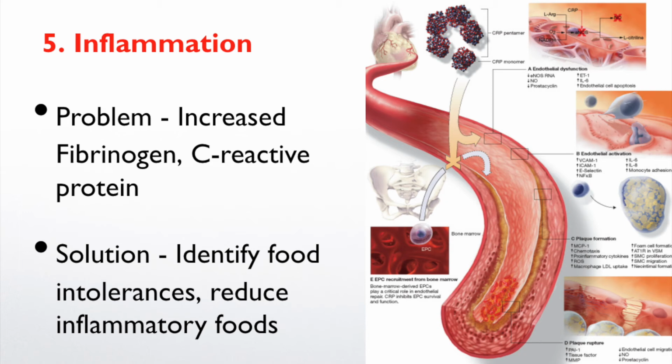To bring down the fibrinogen levels effectively, we need to reduce the inflammation in the body. This means we need to take time out to reduce stress and also look at identifying any offending foods that you might be having an intolerance to. Also reducing inflammatory foods, very often grain products, dairy, alcohol, sugar are the main culprits. So eliminate these from the diet to help reduce inflammation.